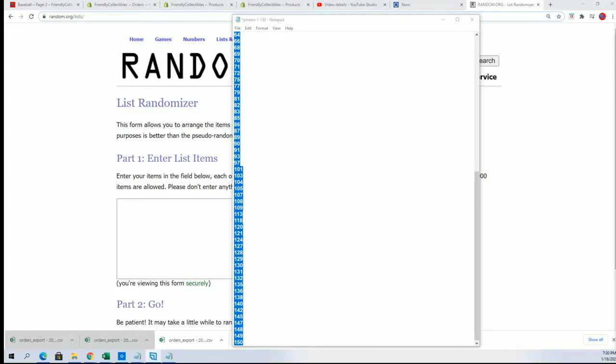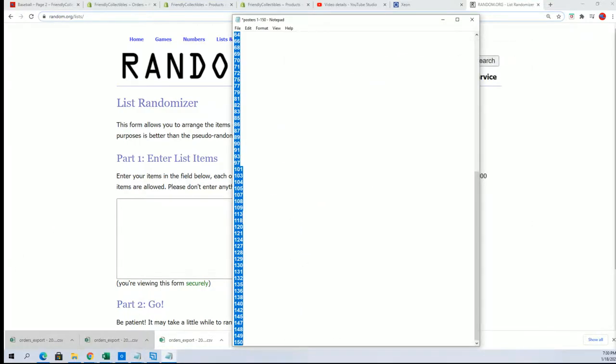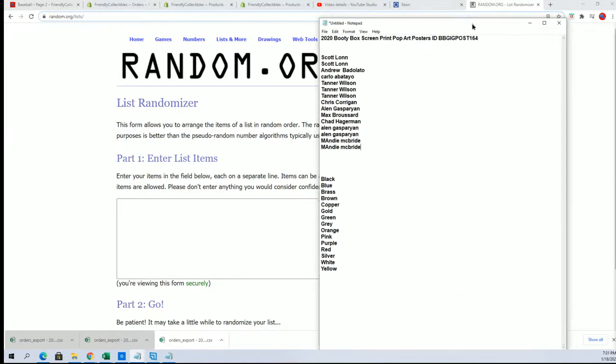All right, so we're into our pop art poster. We're looking to select a random box from the product. And we're into 318. Let's see, that's not it. It's right here. We're into 164.